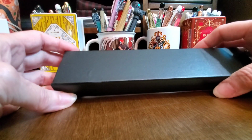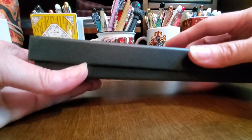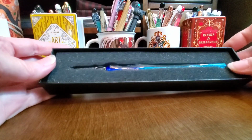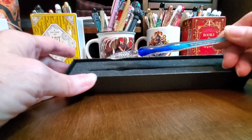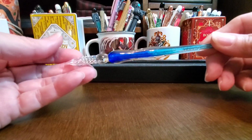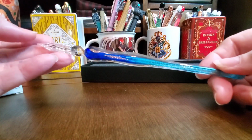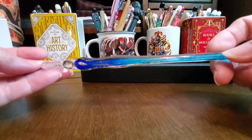And she also had a wonderful selection of pen kimonos and glass dip pens. And so I picked up this dip pen because I didn't have one. And I've been really enjoying using it.